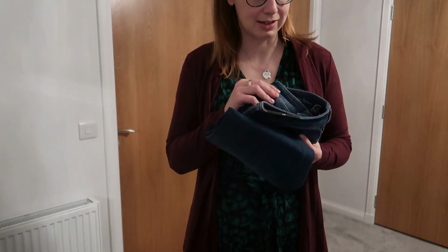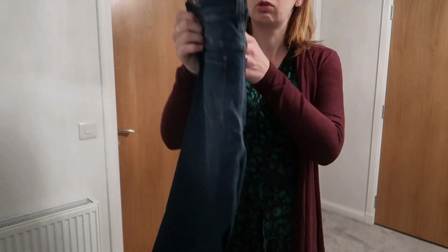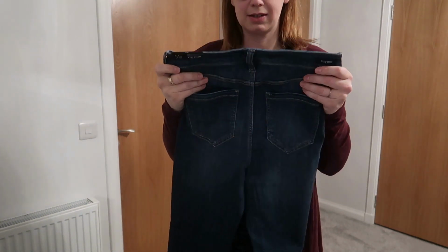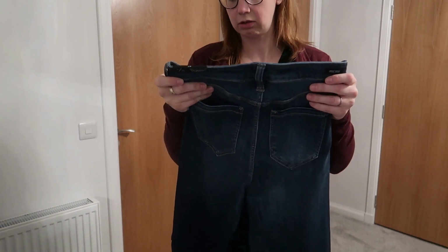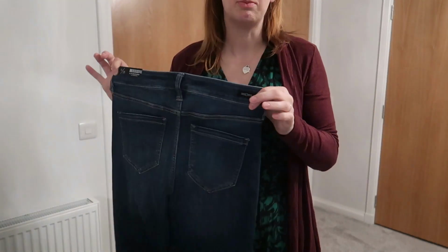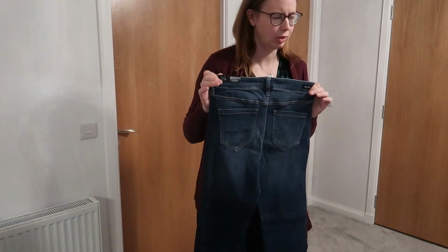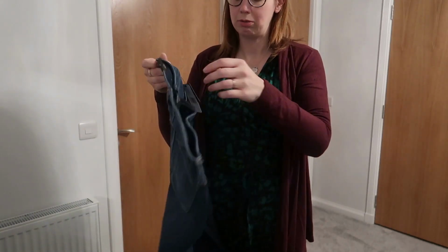The last item is probably the most expensive, and it's another pair of jeans. They do look straight. The brand is Liverpool Los Angeles. The ankle skinny, that's the style of it, so it is a skinny. They are a nice colour, so I'll try them on and see. But obviously I got jeans the last time, and I think these are £74. So I'm not sure I would keep these.